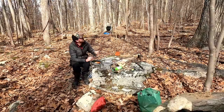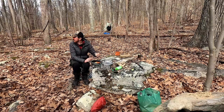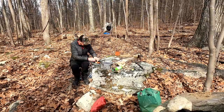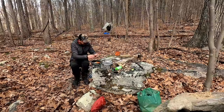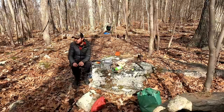Hear that wind picking up. Some semi-dark clouds overhead. But I never got that rain last night, which is awesome. So hopefully we can do a little day hike, see what kind of views we can get from the ridge. Mm. Wow.